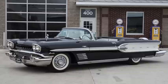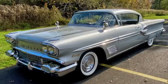The cars would be decontented for 1958, losing most of the standard features, including the fuel injection, which reduced starting price to $3,600, and a $100 cheaper coupe would also be offered.